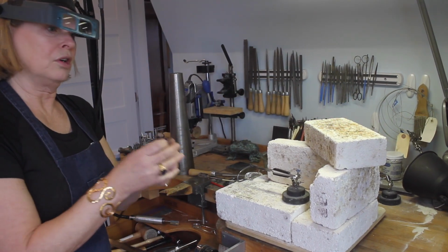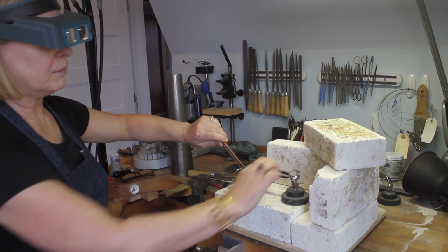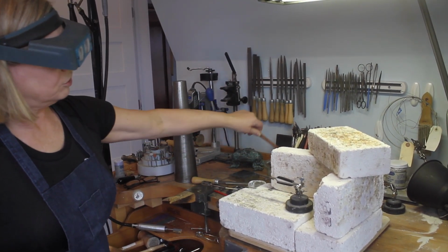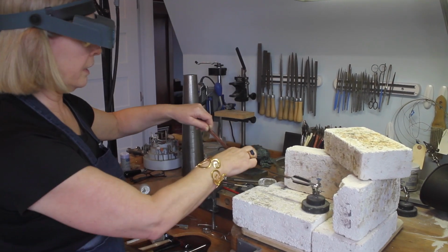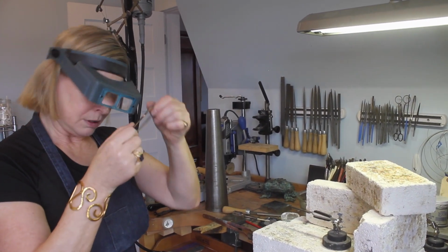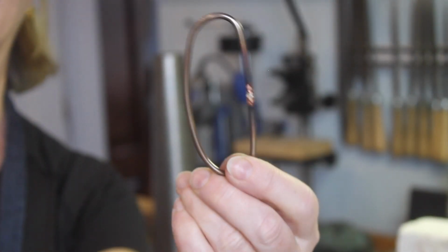These are copper tongs, and I pick up the metal with copper because you don't want to pick it up with any metal that reacts. I quench it with water to cool it down. And there it is, step 1 of this. Solder joint looks pretty good. And I'm going to take it over here.